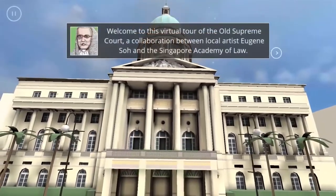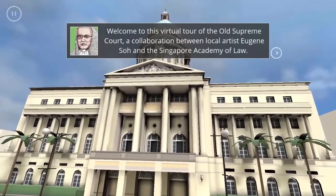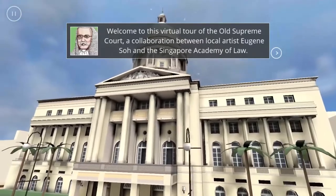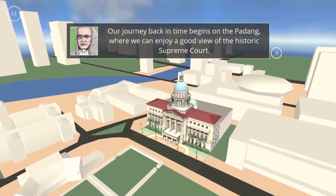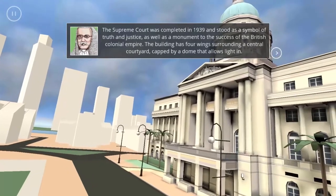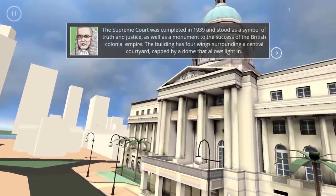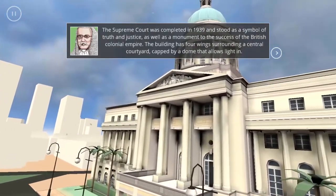Welcome to this virtual tour of the old Supreme Court, a collaboration between local artist Eugene So and the Singapore Academy of Law. Our journey back in time begins on the Padang, where we can enjoy a good view of the historic Supreme Court. The Supreme Court was completed in 1939 and stood as a symbol of truth and justice, as well as a monument to the success of the British colonial empire.